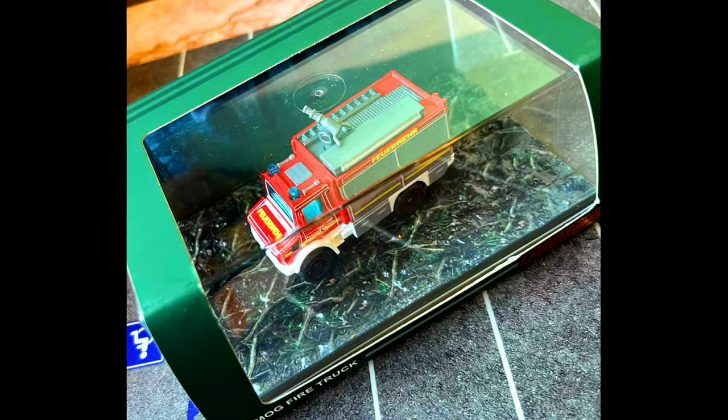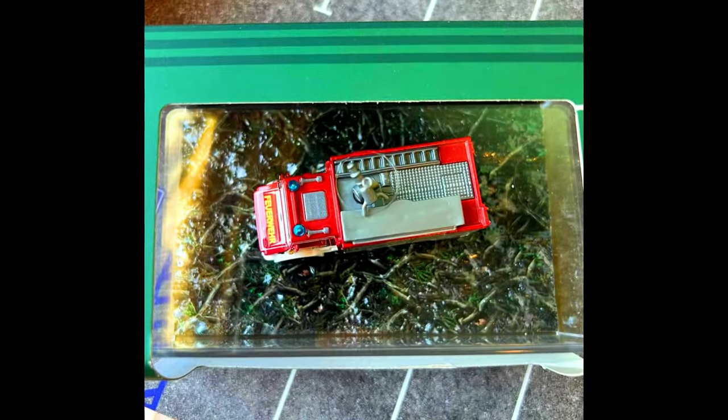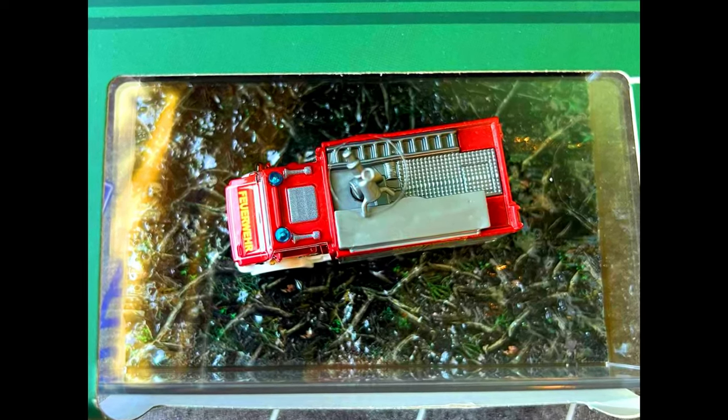The next Matchbox Creation item, a Unimog fire truck, new casting with moving parts, on sale next week. So check out a sneak peek of this complete box set.